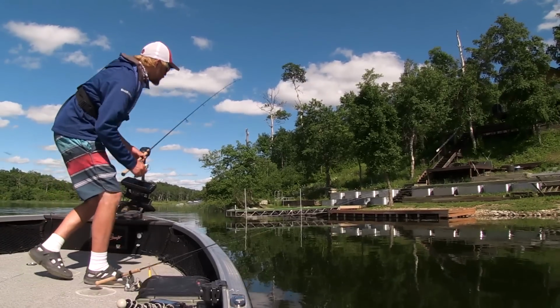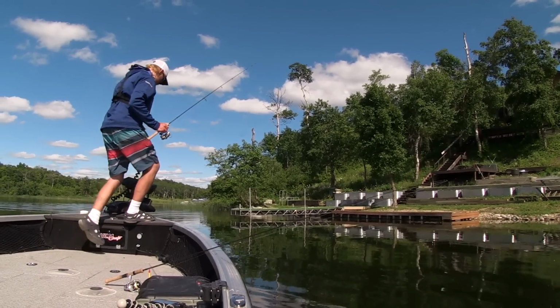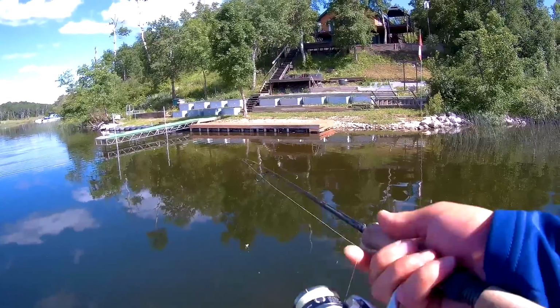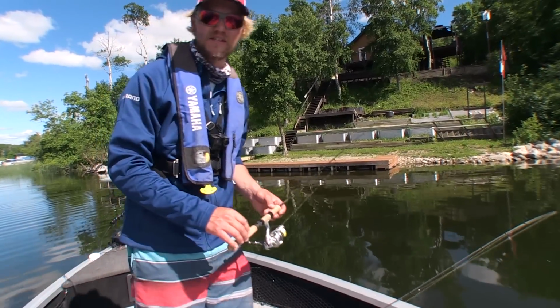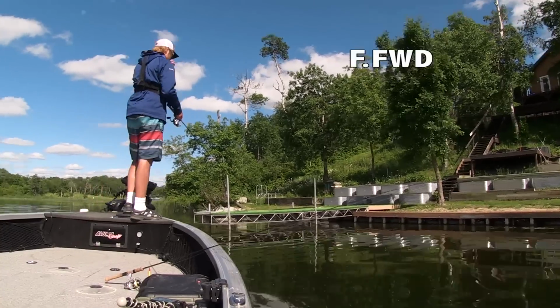So I'm gonna start off with the hair jig and just cruise down this shore, cover some water and try and get a feel for what the fish are doing. And you got to work real slow for bluegill. There's no point in fishing super fast like you might for bass or muskie or something, because if you go too fast, you just don't have a hope of intersecting them even if they are there.